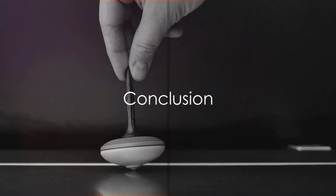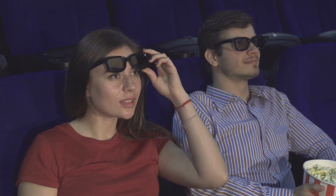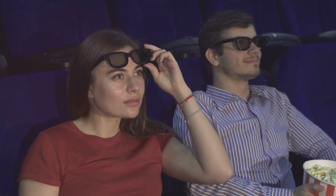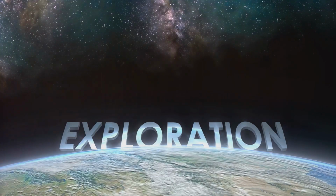So there you have it, the top 5 mind-blowing optical illusions. From spinning dancers to impossible tridents, your perception played tricks you didn't foresee. Unravel more optical illusions and challenge your perception. Remember, reality is merely a perception, so keep questioning and keep exploring.